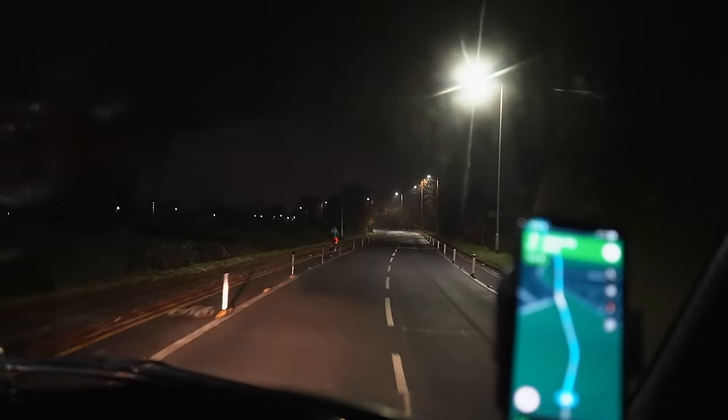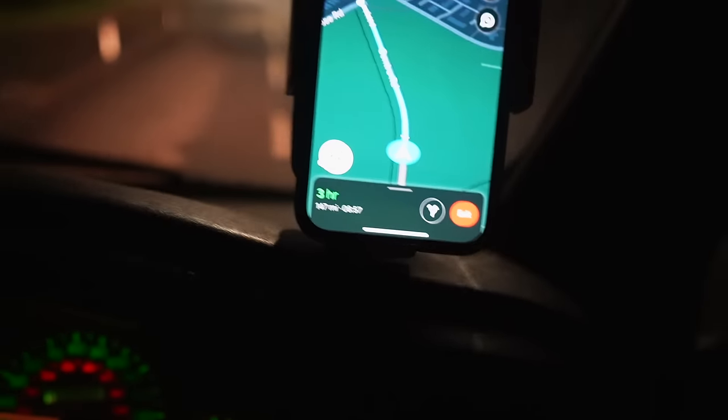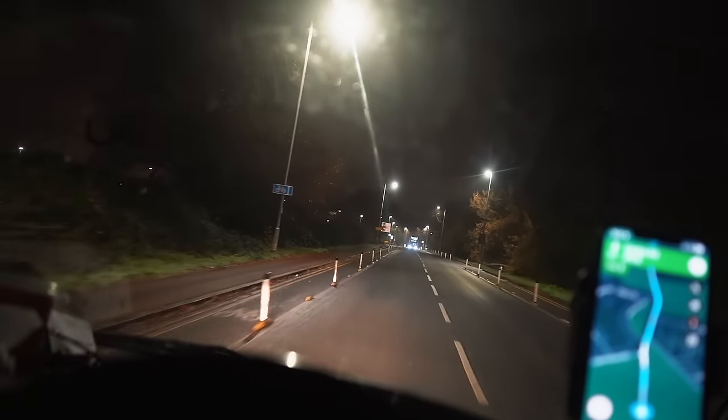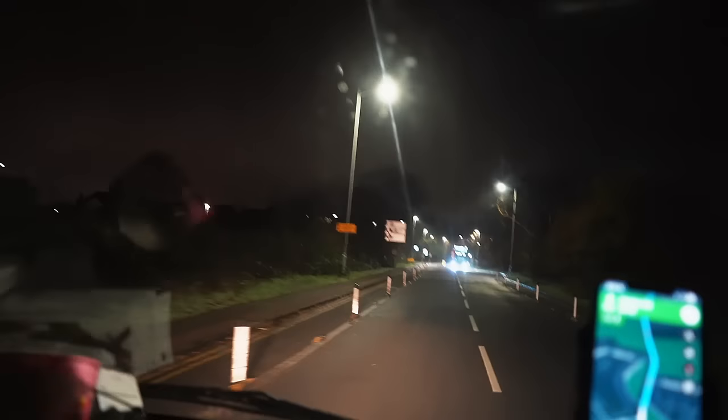Good morning, guys. It is about 5 o'clock the following morning. I've got a 3-hour drive to Wolverhampton. I'm not going to do too much talking on the drive. I'll catch up with you once I get to Wolverhampton, but I'm going to share some scenic shots of the route with you guys. I'm in the old banger.